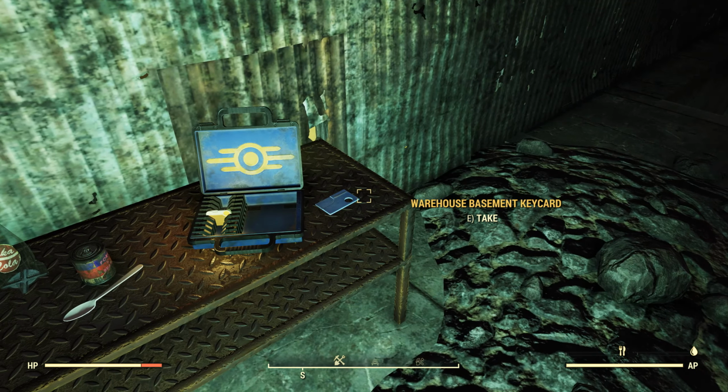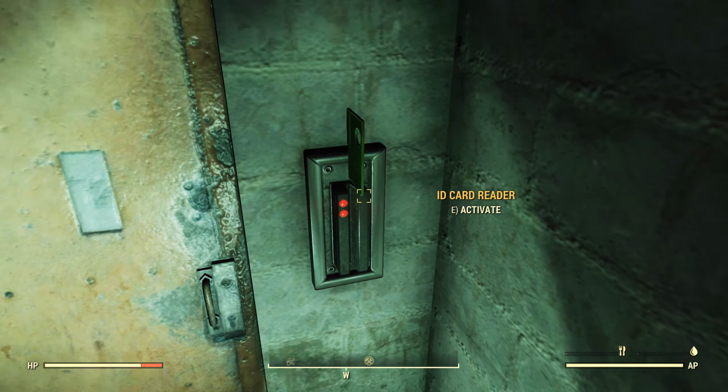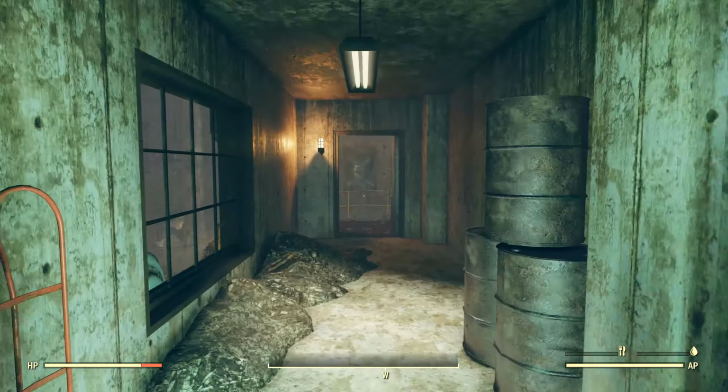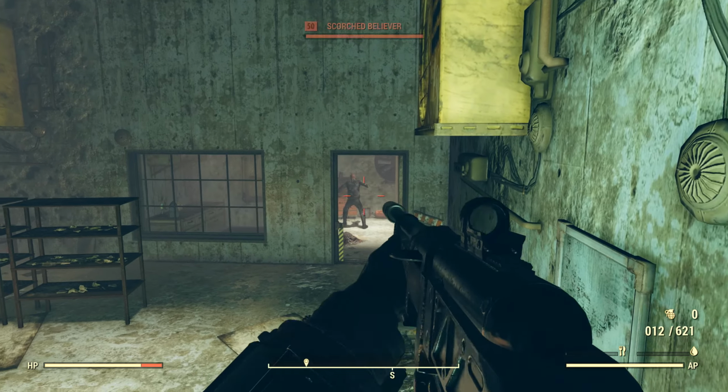You can also find this key card here. I've already got it on me, and we can go down in here. So yeah, you do come down here during the Personal Matters quest. There is a single Scorched down here. Oh, he's back.